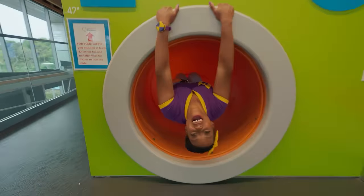Hey, I see some really special circles over there. Come on. Whoa, look at all of these bubbles. These are the cool circles that I was talking about. Bubbles are so fun.